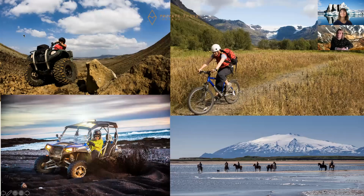Wheeled and horse-based activities, we've got ATVing, that's all year round. And then the bottom left picture are these buggies, which are also a really fun adrenaline option. The top right picture is biking, so we can do anything from mountain biking to the fat wheel bike to just a normal city bike tour around Reykjavik. That's summer months because of the weather in the winter.